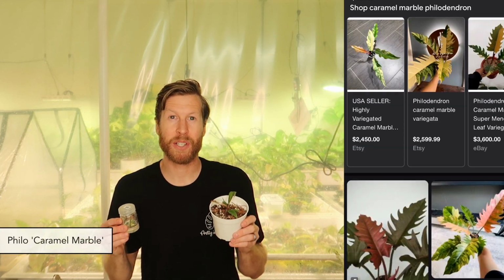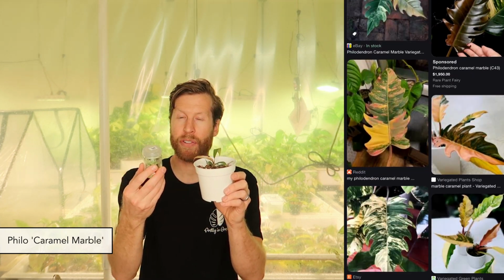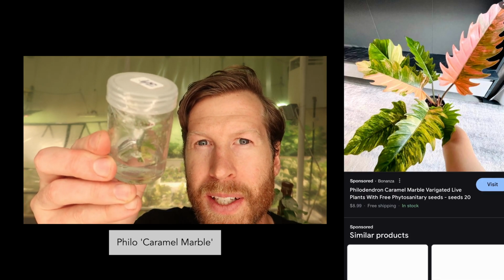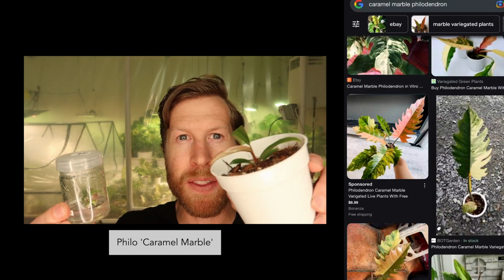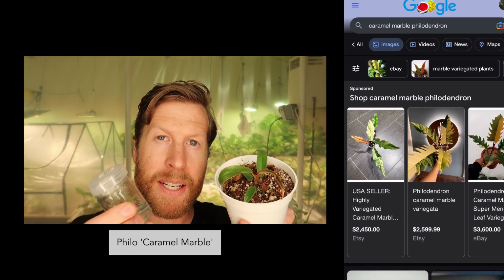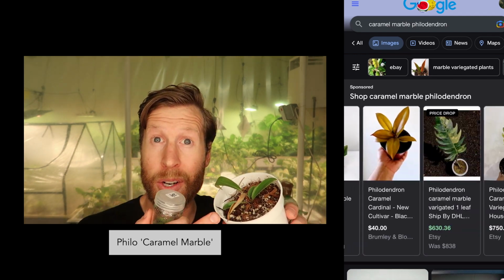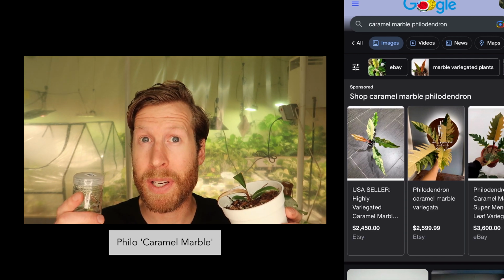Now I'll put up a big picture of this plant, but this is the Philodendron Caramel Marble, and these tiny plants are from tissue culture. I hope you can see into this jar because I can't open it yet, but this is a teeny little caramel marble, and then this is a little seedling. Doesn't have a ton of variegation in it, which is a little stressful to me because this was a few $100s, but the Philodendron Caramel Marble is one coming up in popularity.